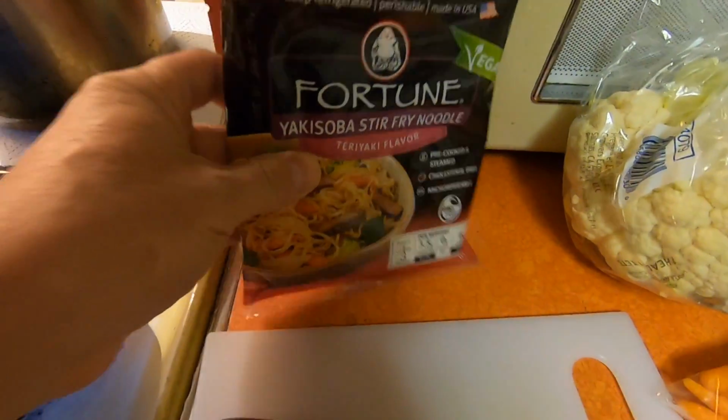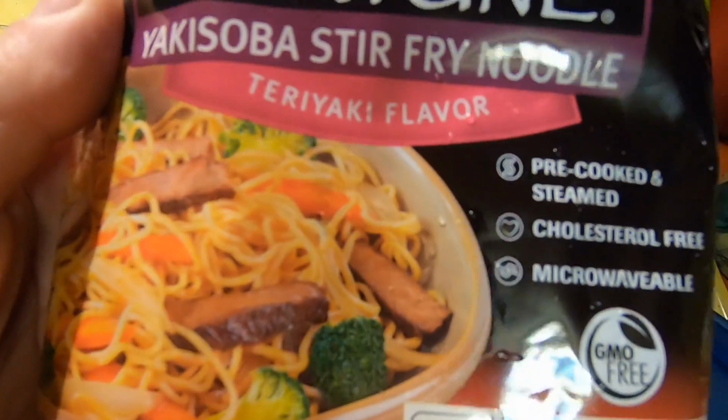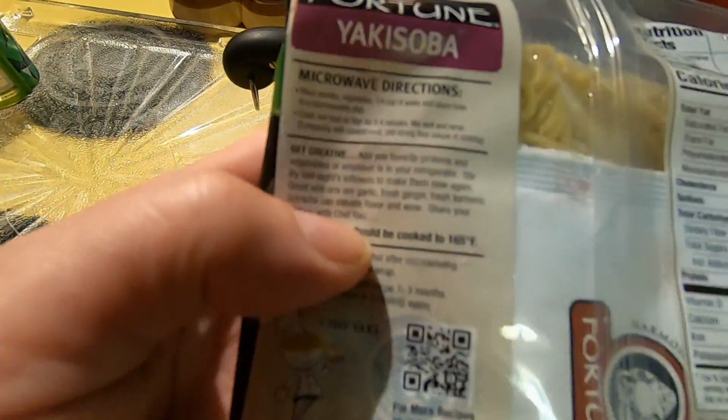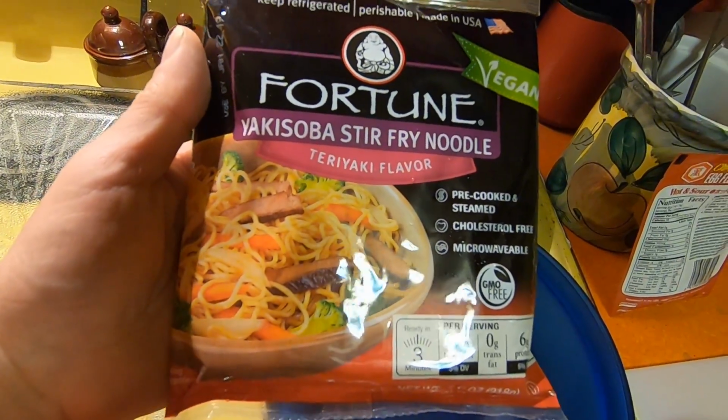Time to do some cooking. I'm not going to stir fry anything. That says stir fry noodle, but this is actually a microwave dish. Everything I'm going to show here I bought at Walmart.